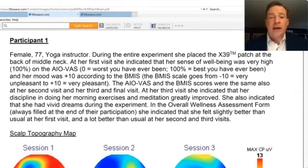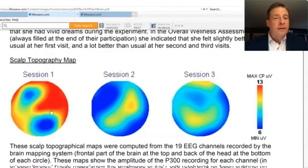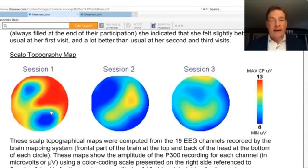So here's a good example. A woman, 77 years old, yoga instructor. Session 1 is at baseline before X39 was applied. We activate the stem cells. 3 weeks later, a dramatic change and improvement. Session 3 is at 6 weeks. And again, you can see there's a continued improvement in brain function.